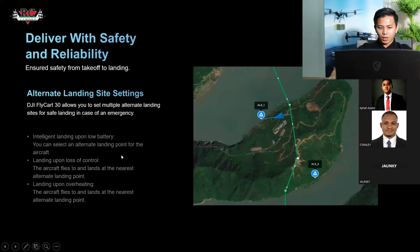Another thing, sometimes you might lose control. If the connection is lost, or totally disconnected from the remote controller, the usual feature is return to home, or land at the point. But with this delivery drone, it will find the nearest landing point as per your plan. There is no point coming back home very far when the battery is not sufficient. You don't have to worry in this case.